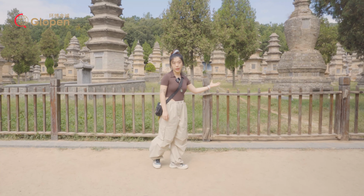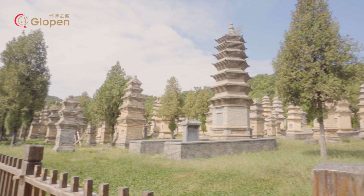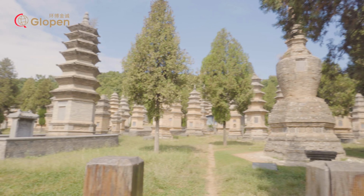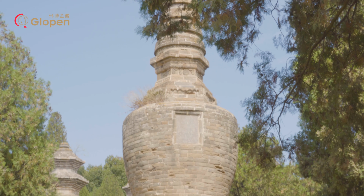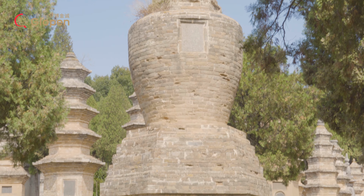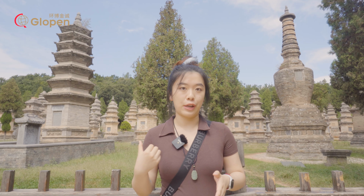Behind me is the pagoda forest. The pagoda forest occupies 14,000 square meters, which makes it the largest pagoda forest in China. Every pagoda is a funeral place of a great master. There are 248 pagodas inside the pagoda forest, which means there are 248 great masters resting there.